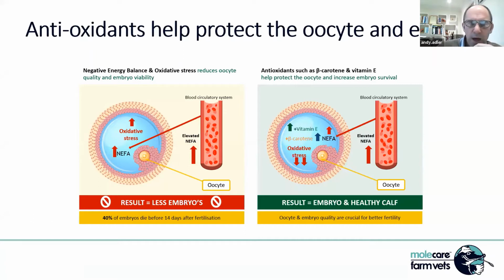And so these oocytes actually feel the oxidative stress as well. So if you have periods during that where there is stress, that will be reflected in the oocyte quality that comes out when you serve the cow. And so if that oocyte's been under stress for a period of that 100 days, you're going to get less embryos and therefore less calves. The rate will go down.